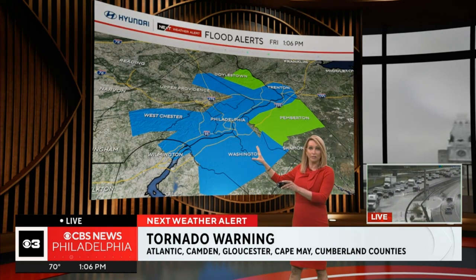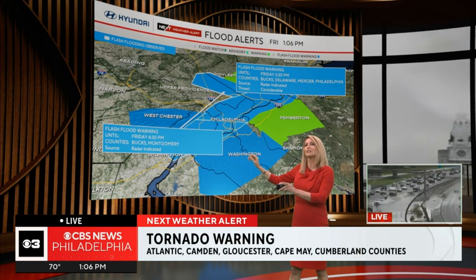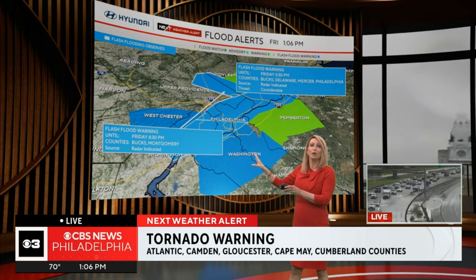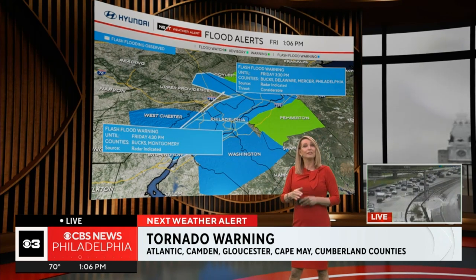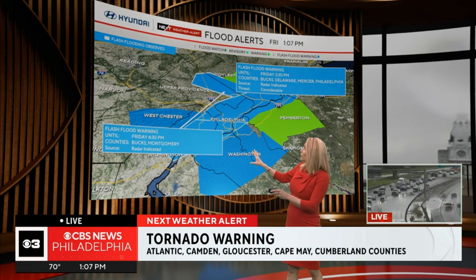And the rain, we talked about the rain, heavy rain, flooding. A lot of roadways are seeing ponding and flooding. Please take it easy. Perhaps don't even go out on the roads until this is gone. Let this storm system get offshore. There may be more storms coming late this afternoon and this evening on the backside of this. They look like they're trending a little further south than the Philadelphia area, a little bit further south and east, but we are very concerned about this.